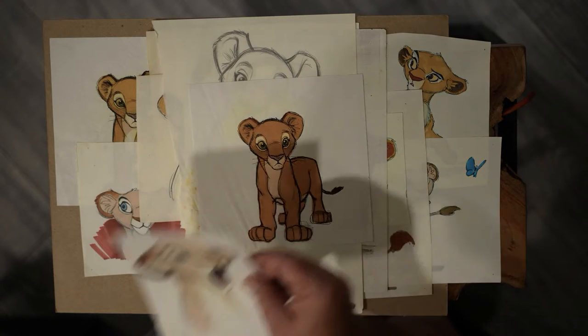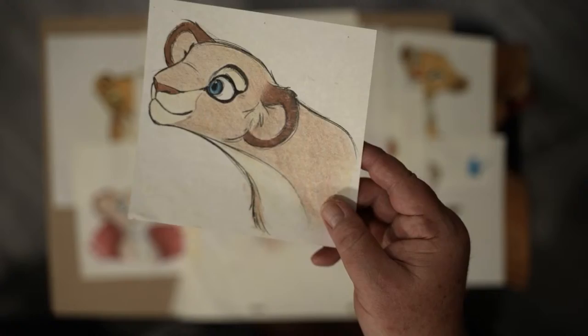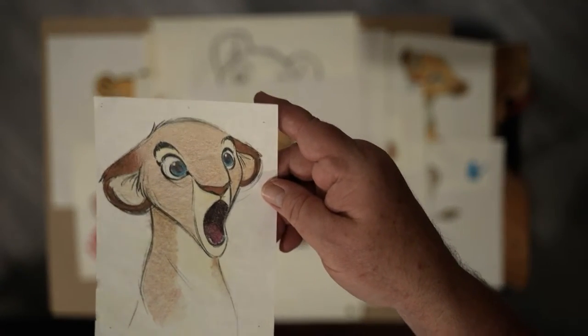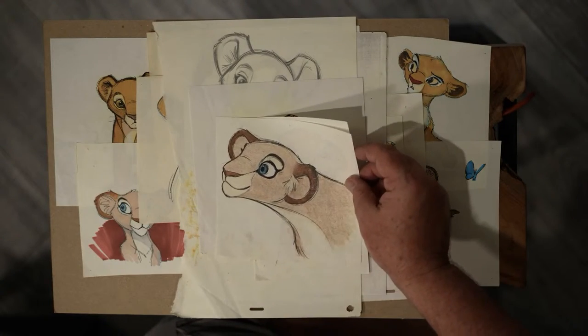But these are all different little sketches of Nala. Like so. I can lift these up a little bit. It's kind of neat. Are those all colored pencils? There's colored pencils and markers.